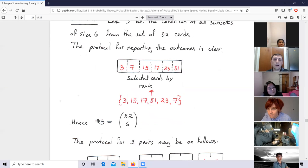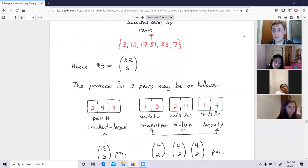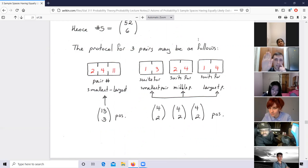Now I need a protocol for success. Success is three pairs. If I have three pairs, this is how I will document my success. I will say, what are the numbers on the three pairs? Yes, what are the numbers on the three pairs? So let's say those were numbers 2, 4, and 11. Remember that I think of the card as having a population ID, which is 1 through 52, but also having a suit ID, which is 1 through 4, and the denomination, whatever you call it, right? Is it ace, jack, or whatnot? I call it 1 through 13, right? So a card to me is something that has two numbers, a suit number 1 through 4, and a front number 1 through 13. Good.